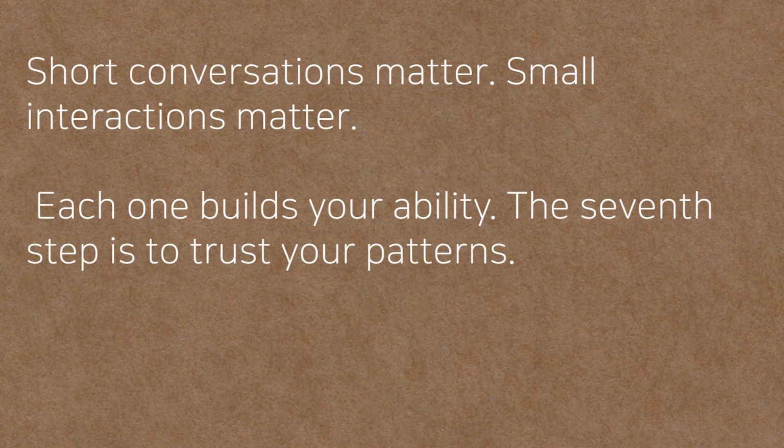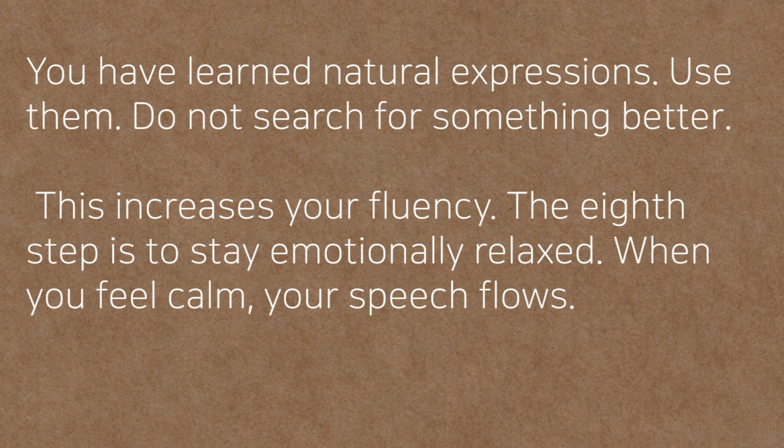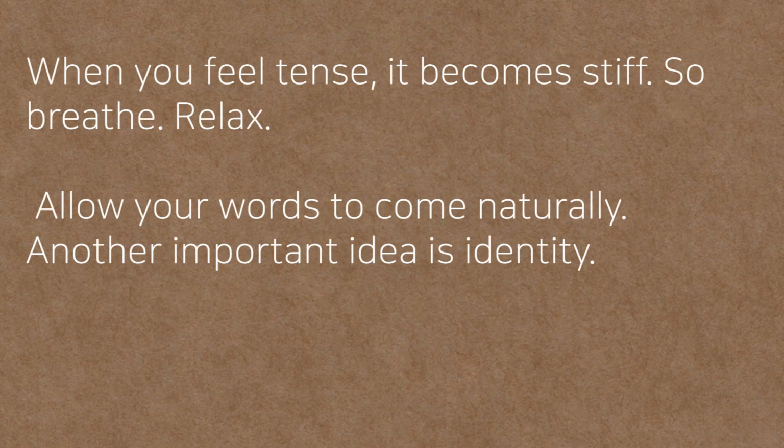The seventh step is to trust your patterns. You have learned natural expressions. Use them. Do not search for something better. This increases your fluency. The eighth step is to stay emotionally relaxed. When you feel calm, your speech flows. When you feel tense, it becomes stiff. So breathe, relax. Allow your words to come naturally.